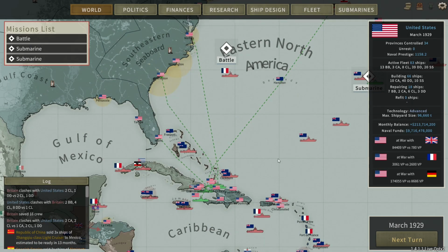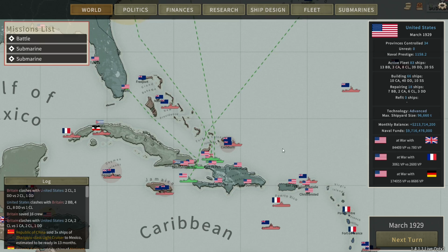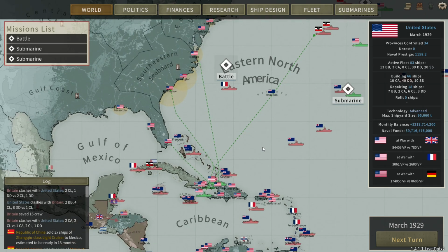March 1929, the fleet that has supported the invasion of the Dominican Republic has to return to port to rearm, refuel, and conduct repairs. So we will be reorganizing the fleet and then returning to clear up the last remaining British, French, and German ships that are operating within the Caribbean.